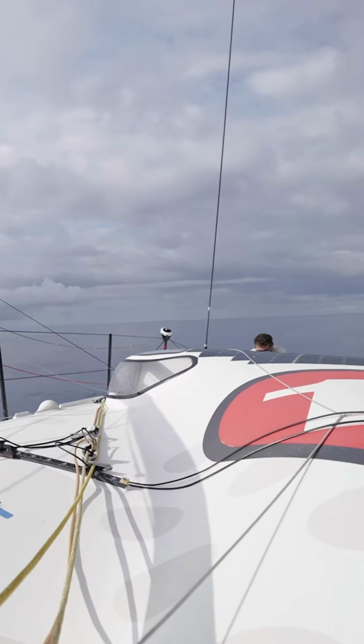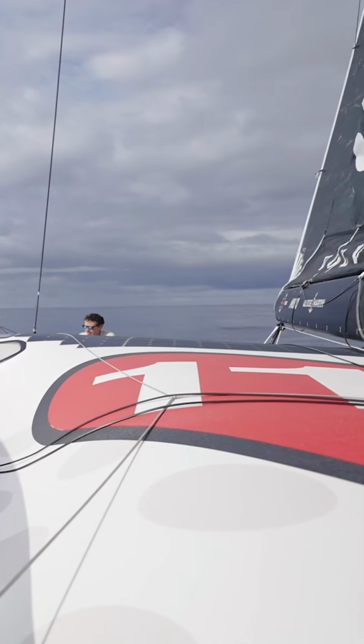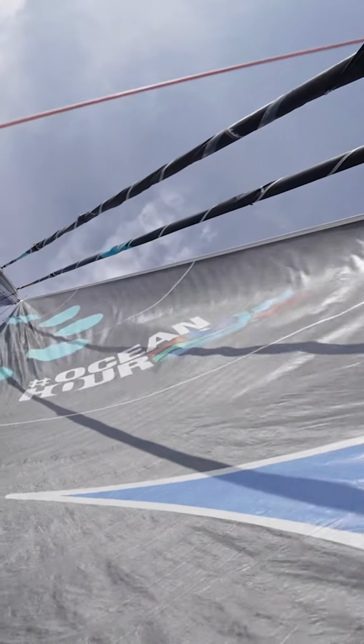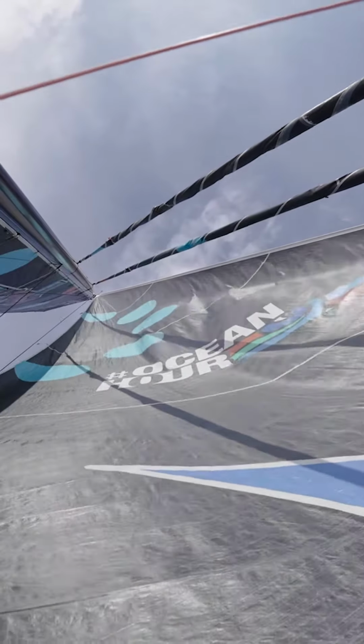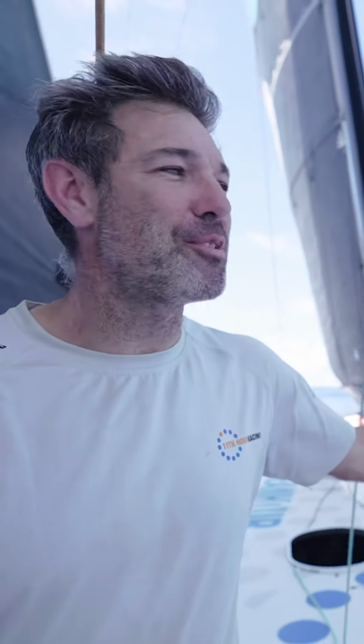So right now, I think the fleet's spread over just over 100 miles, and things are slowly getting better as the trades get stronger in the northern hemisphere. It's narrowing the Doldrums again, and also pushing them south. So although we're travelling with them a bit, we're actually getting some new wind, and hopefully one more day and we'll be free.